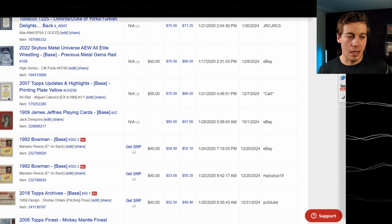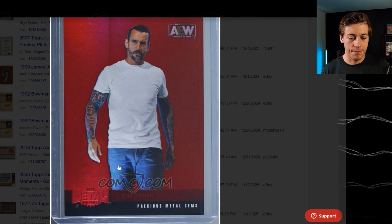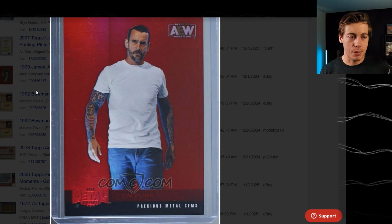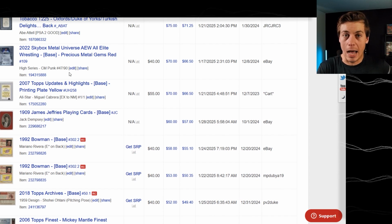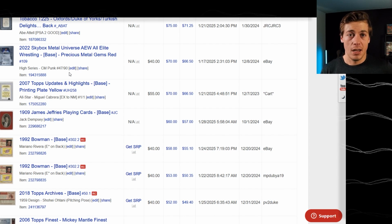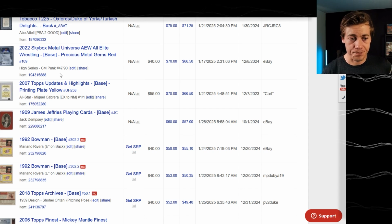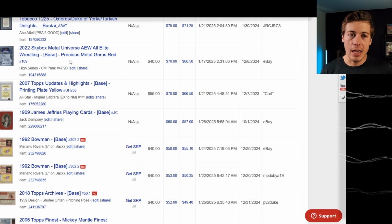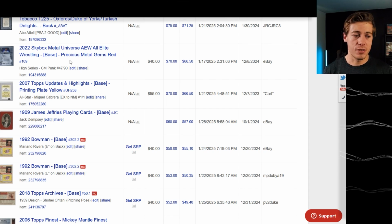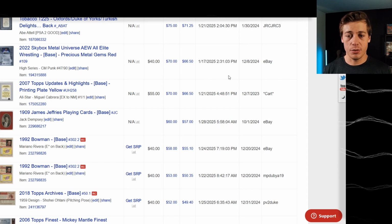CM Punk. I used to do a wrestling series on the channel. I know Punk stuff did sell, so I recognize this as being a bigger name. And this was a card I kind of took a risk on because number one, I don't do too much modern stuff, and number two, I only have some pre-war wrestlers. I don't really have anything modern within my collection. But I did notice that this is a PSA 10. I know it's a bigger name, and people love PSA 10s. So I took a chance on this one. And yeah, $40 into $66.